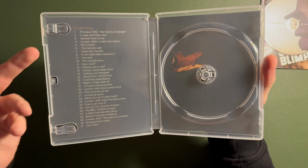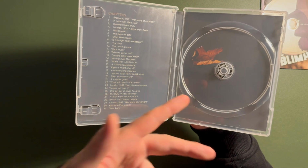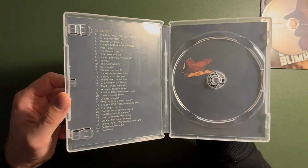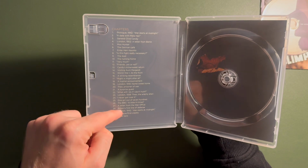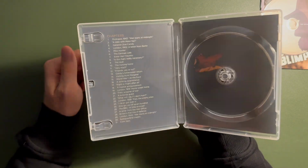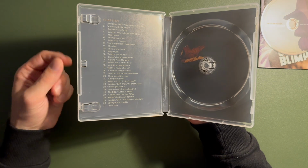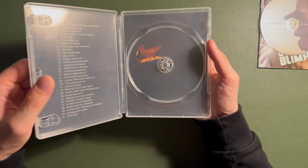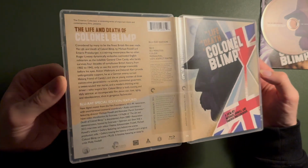However, in the old releases, and I'm not saying this specific one, but The Life and Death of Colonel Blimp first appeared in 2013, so 11 years ago, and at that time Criterion for some reason was putting the names of the chapters onto the inner cover. Obviously they're not doing that anymore, so if there are names of the chapters, which there rarely are anymore, then they will put that into the booklet, not printed inside of this. Okay, so that's the whole overview.